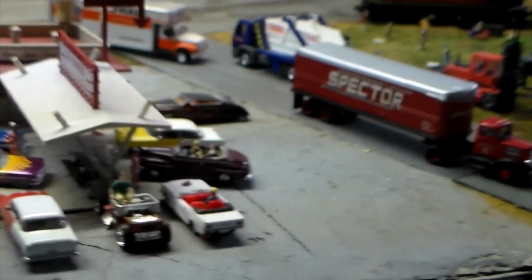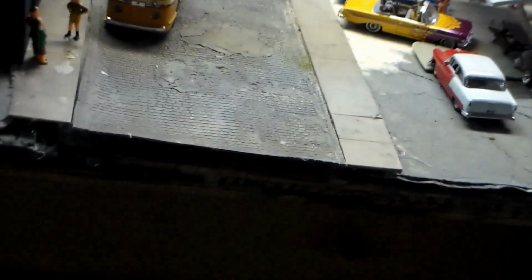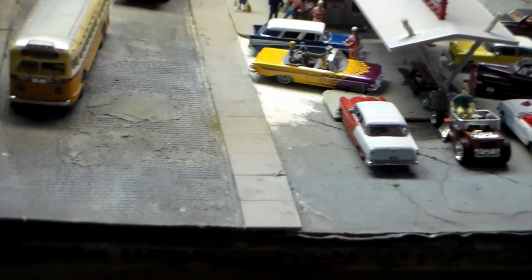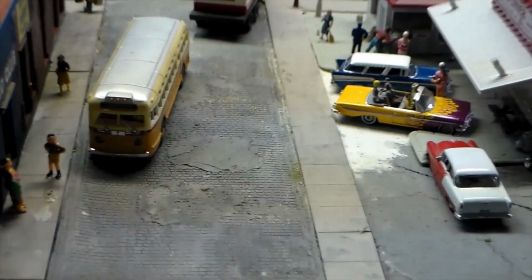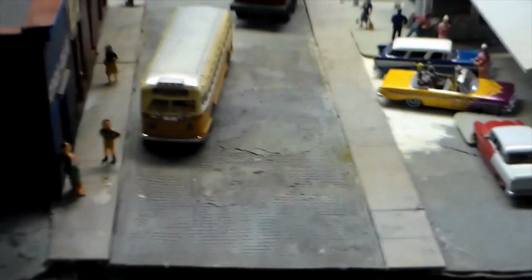And we've got a cobblestone street. There's a couple streets like this still in Worcester. That's actually a piece of a cobblestone thing I bought like that, painted it street gray, and then just threw some fake plaster up there to just make it look like aged pavement.